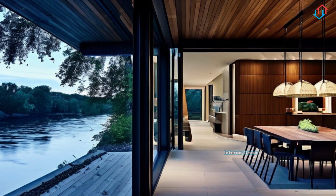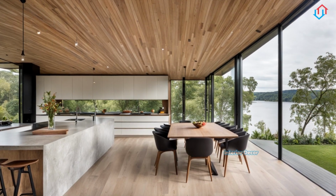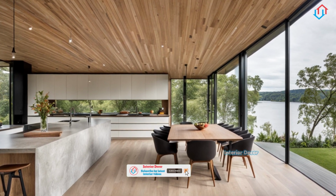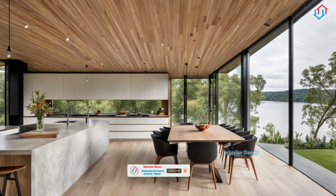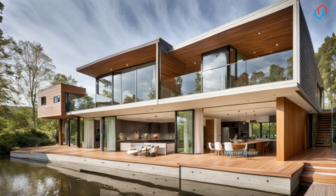One of the main challenges of designing a riverside house is addressing potential flooding and water damage. It's important to incorporate features that protect the house from rising water levels and ensure its structural integrity. Elevated foundations, stilts, or piers can raise the house above the floodplain and reduce the risk of water damage.